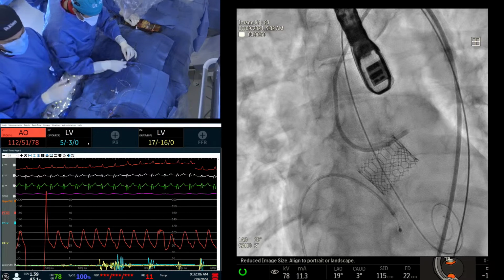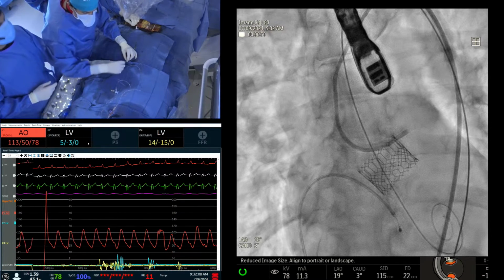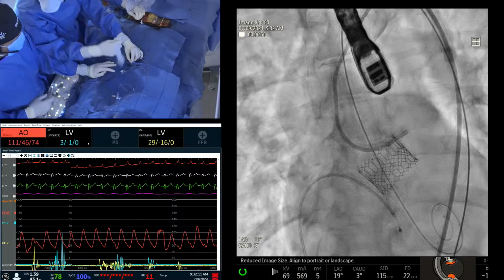Okay, well, let's just wire and put a stent then. Start cangrelor, please. For what? You didn't give Plavix?